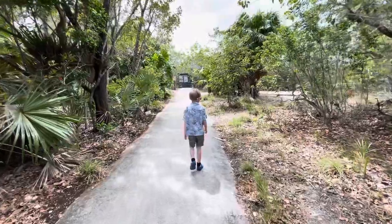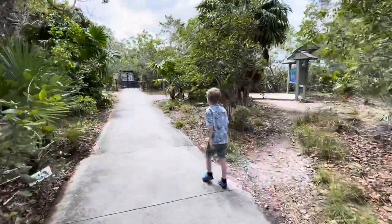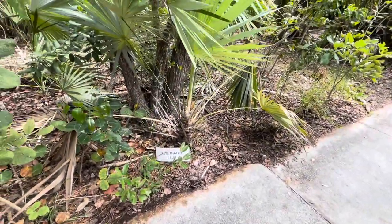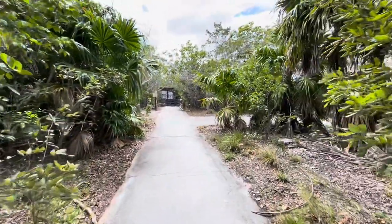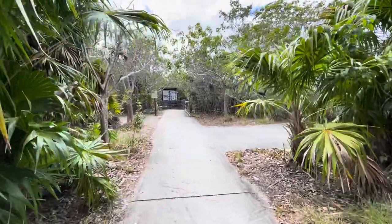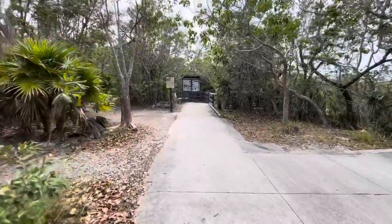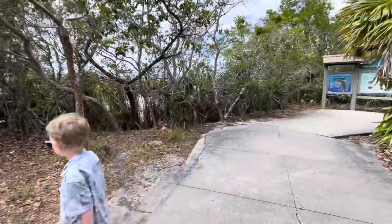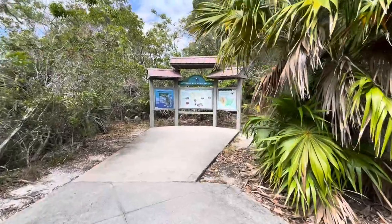All right. So I don't think this is very long or drawn out. Ooh, look, a Keys thatch palm. Really good interp signage here. I'm not sure if there's actually a swimming hole here or what. We're just kind of learning as we go because Teddy didn't let me read the sign first. Wow, Teddy, you can go in many different directions. Look at this. Here's a nice sign for the National Key Deer Refuge.